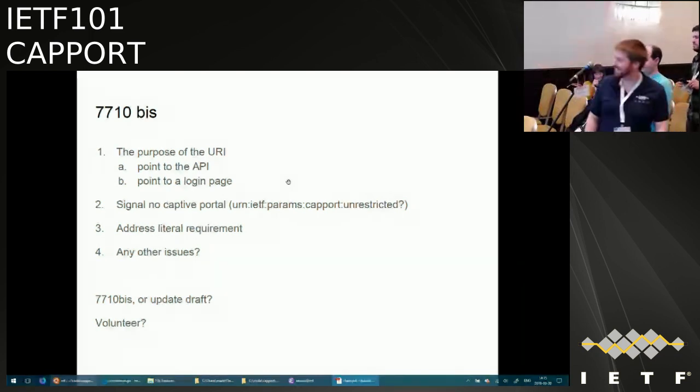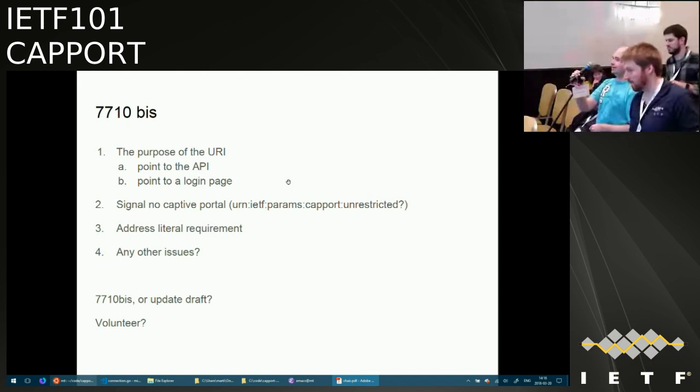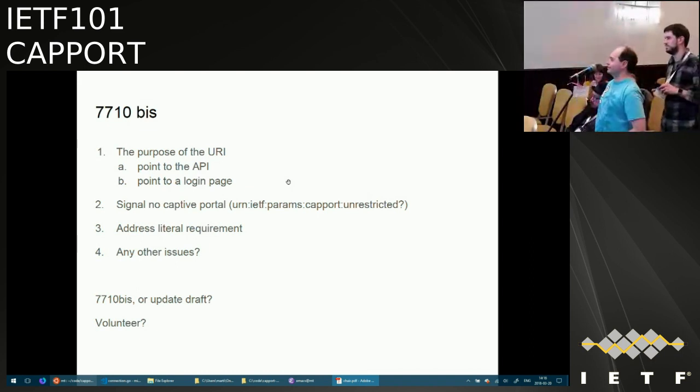So to be clear, in the discussion on the mailing list, I don't know who it was that pointed this out, it might have been Adam, that if you do the point to the login page, you can still make a HEAD request to that one as an IoT device, harvest the link relation, and then make your way across to the API. It just takes more steps and more code. And maybe we aren't doing the IoT folks very much of a service by doing so, but it's still possible.